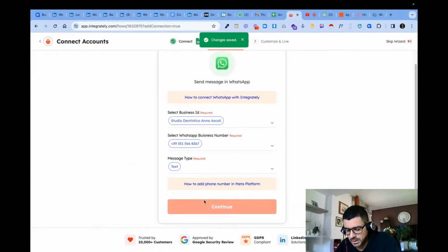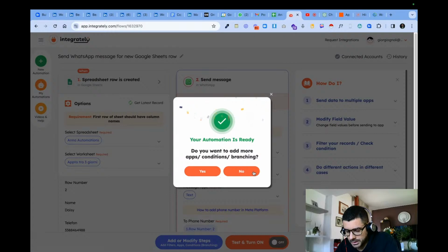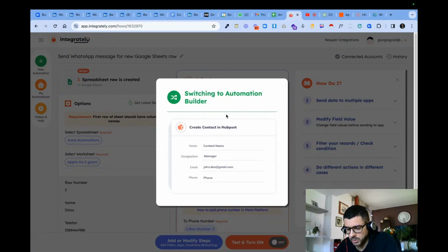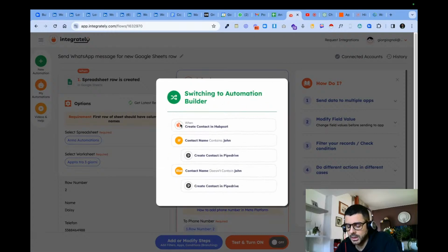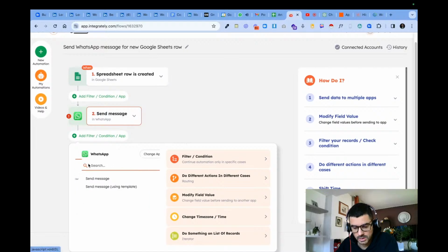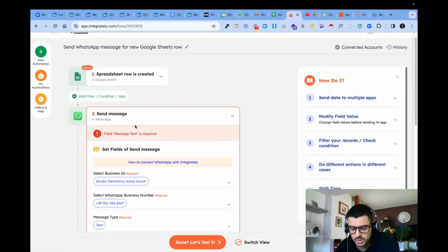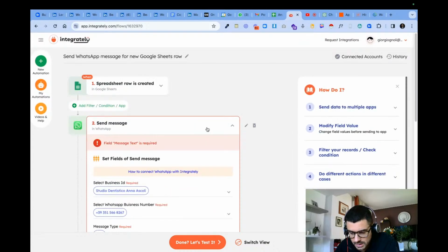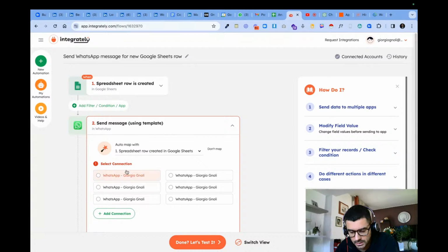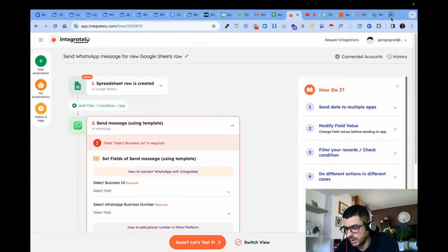So in this case, here, Integrately, to add more apps. Yes, I want to add more app because in this case, Integrately, in this out of the box feature, just allows me to send WhatsApp message through text. In this case, I want to use a template. Okay, I want to use a template to remind this. So that's the point number 2, and I delete that because I want directly that a new row is created. I want use a specific template that I already created. So I also did this.